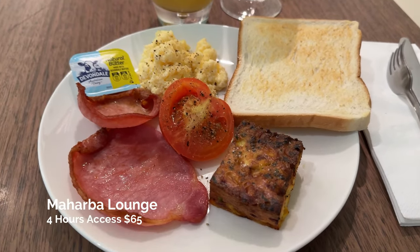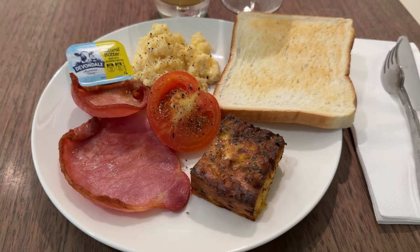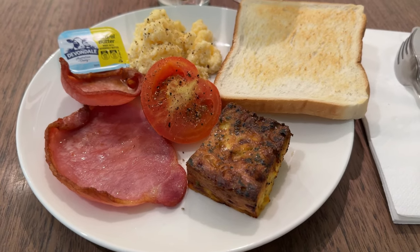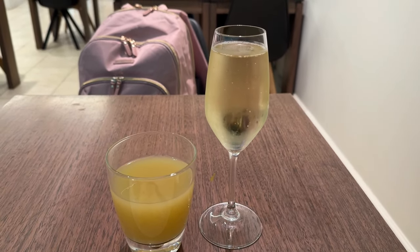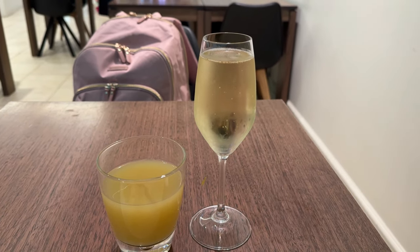Some breakfast. Got some scrambled eggs, bacon, tomato, I think that's a zucchini and corn quiche, and some toast and a bit of pineapple juice. And you all know I can't go without this. So first drink of the holiday. Cheers.